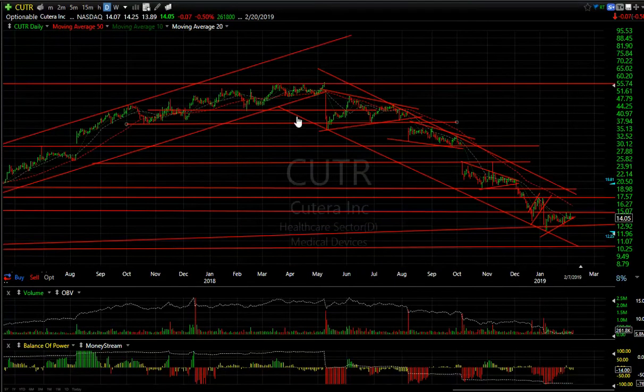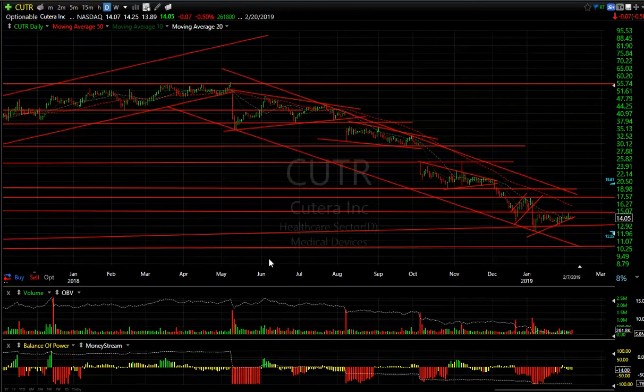Qterra as well, same thing. It's dropped from the mid-50s to the low teens, the $12 range. And the best you can do is that. I'm now looking for 10.